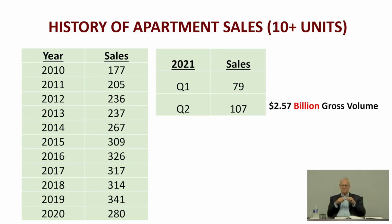Okay, so this is an interesting slide. I'm going to spend just a moment here. So this is the history of sales, 10 units and above. This data is from CoStar. So this past quarter, quarter two, 2021, we have 2.57 billion gross volume. What's interesting, so we had 107 individual sales. So essentially that's 107 owners that have decided to sell.